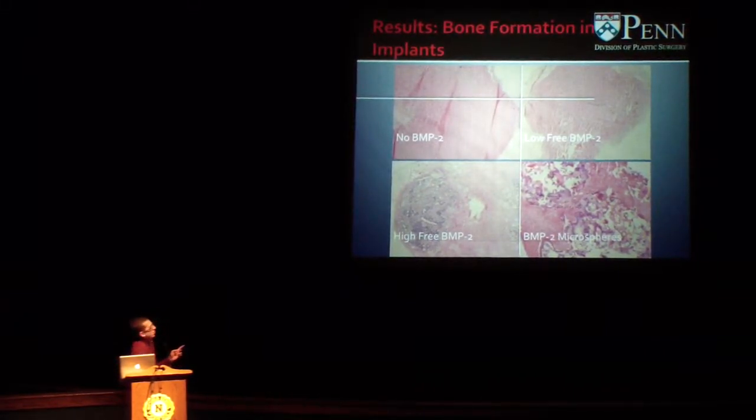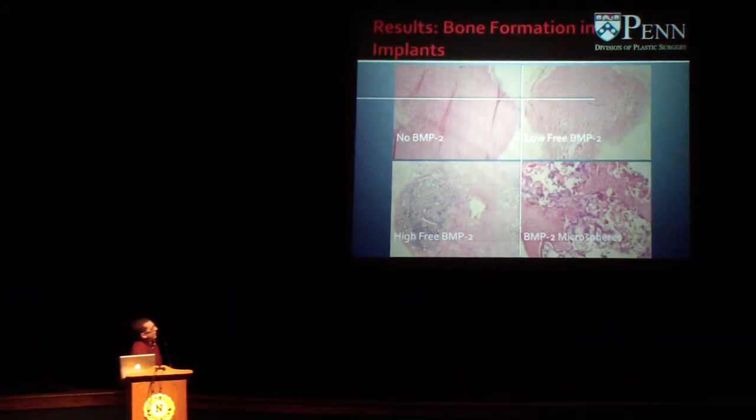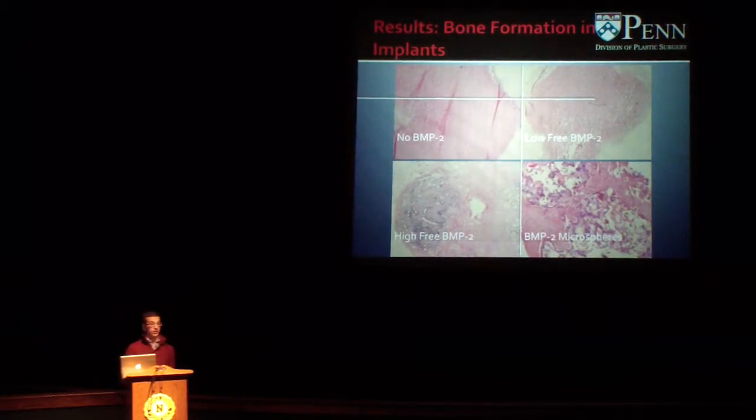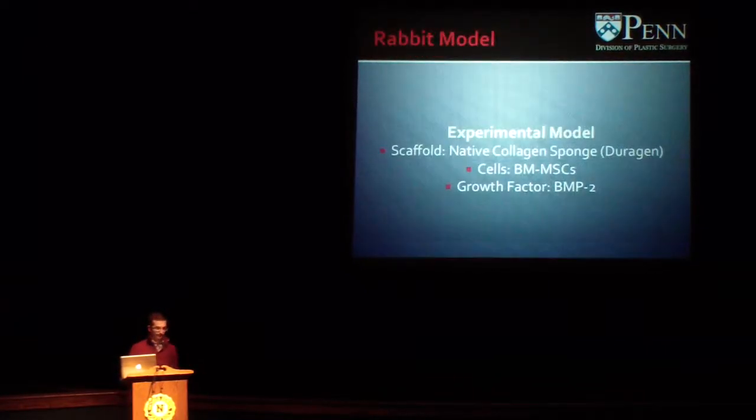Just for you guys to understand, the total dose of protein in all of these microspheres is less than the dose that was just poured into the body right here in the free dosage. So really our model does work. We've proved our concept and are ready to move on to our bigger animal model, which is a rabbit.